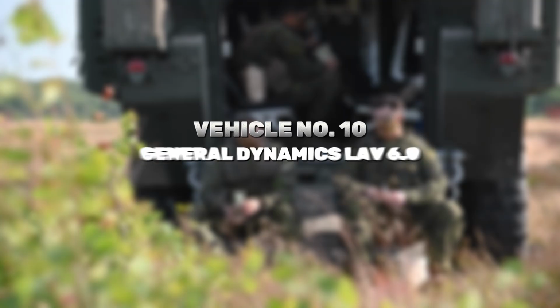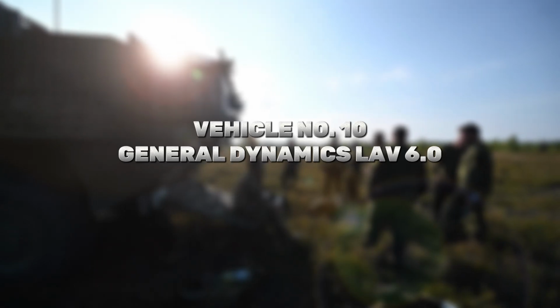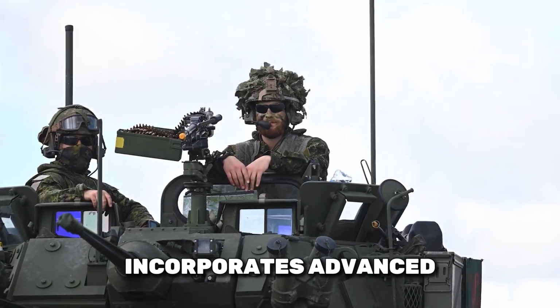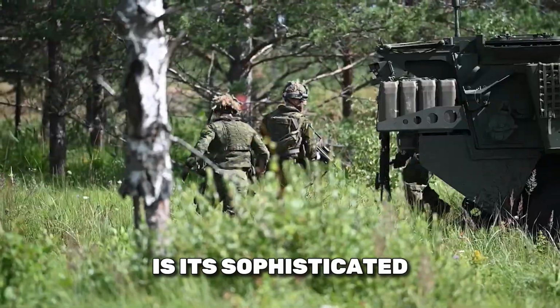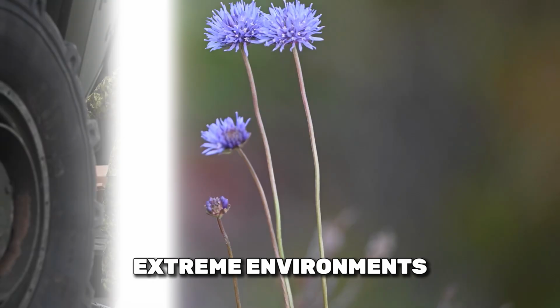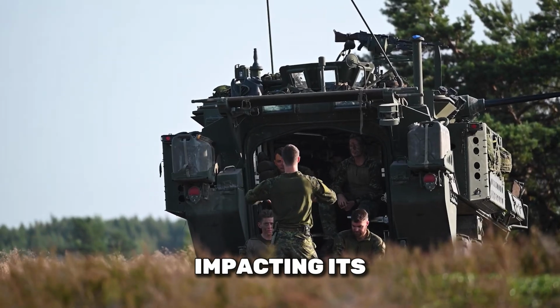Vehicle number 10, General Dynamics LAV 6.0. The LAV 6.0 incorporates advanced technology and protection. The twist here is its sophisticated electronics can be prone to failures in extreme environments, impacting its performance.